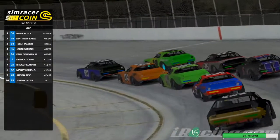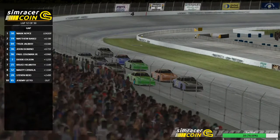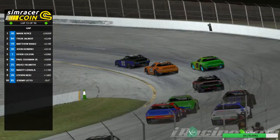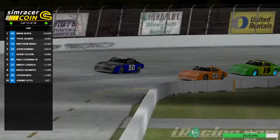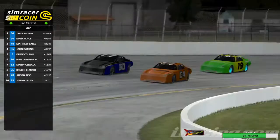who it appears may be out of the race as it stands right now. As the field goes out of turn number 4 and accelerates, the flagman waves the green flag, and off they go into turn number 1. Mark Royce is your leader, followed by Tyler Jauber on the inside. Matthew Bear didn't have a great restart, but he's going to slide into position number 3. Tyler Jauber tries to rocket for the lead.